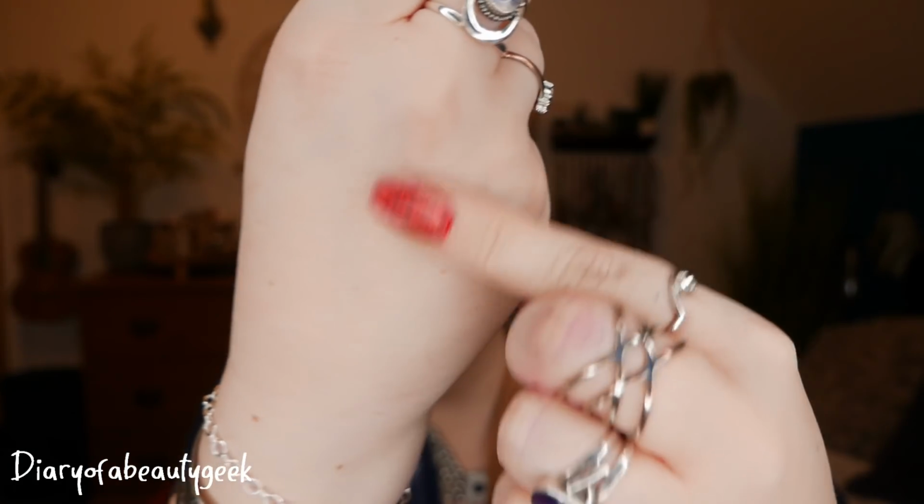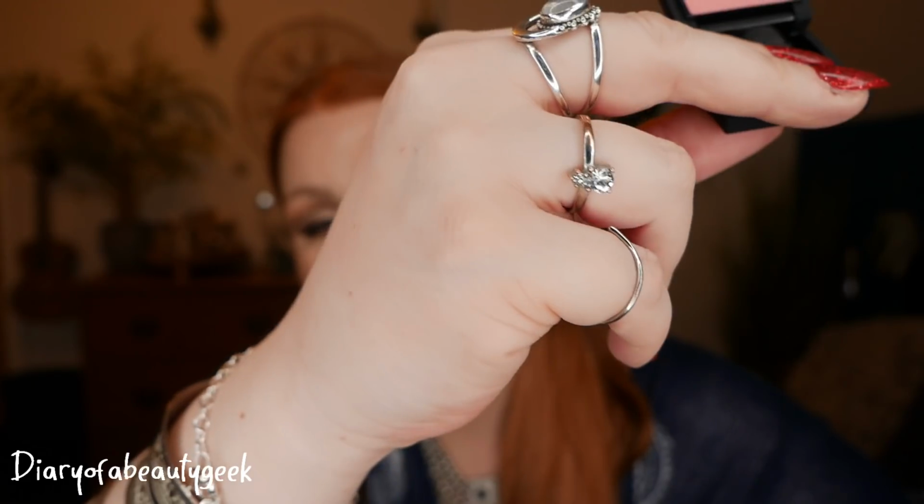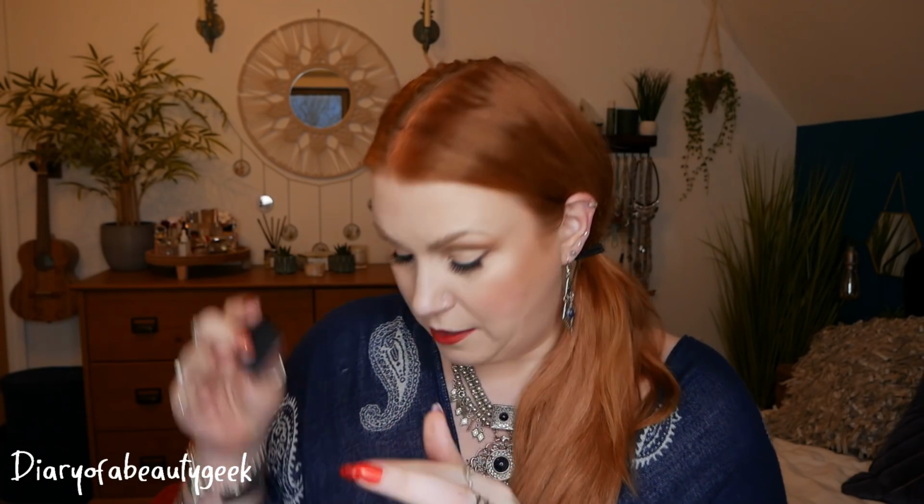Let's see if I can get enough on my hand for you to see. No, you might not be able to see it there. Very, very subtle shimmer in there. Yeah, I've used that before and it is a really nice blusher.